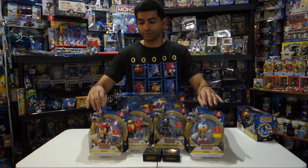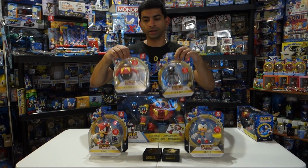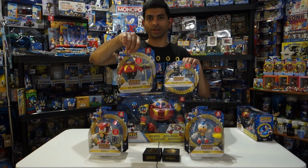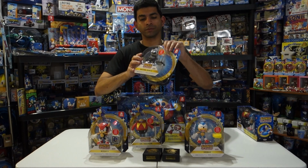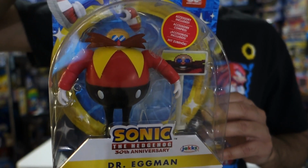Now here in front of me I have the individual figures. We've got Mecha Sonic and Dr. Robotnik here again. This time they come with props. We've got Eggman here with his sign, which you see in various Genesis games. And then here we have Mecha Sonic with some spikes. So here is Eggman up close.